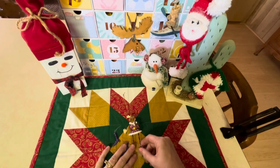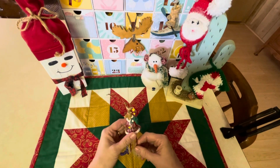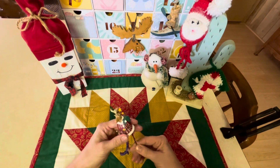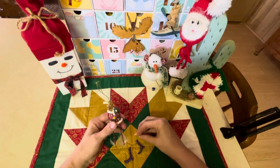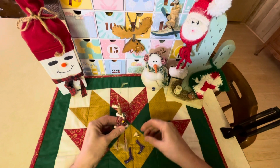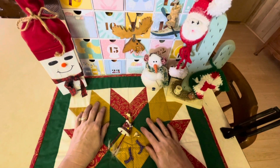So let's get back to the moose. She would give me an ornament almost every Christmas, so he is definitely one of my favorite moose. I've got to get my husband to glue them back together when we get home, and then I'll be able to hang them back up on the tree. So that's our story for today.